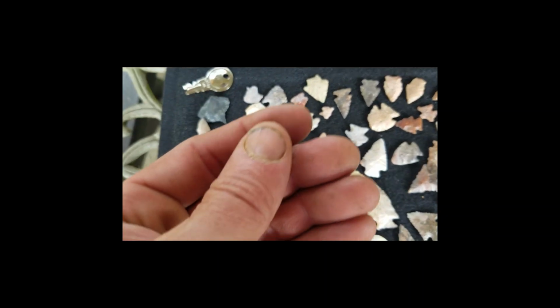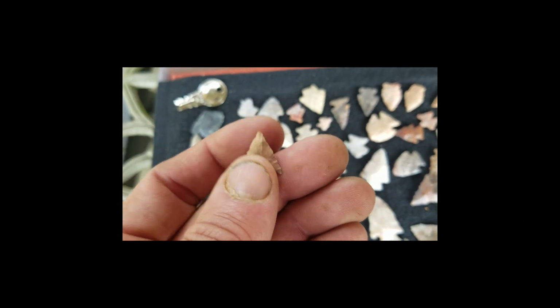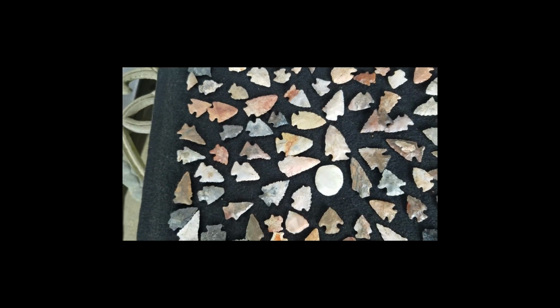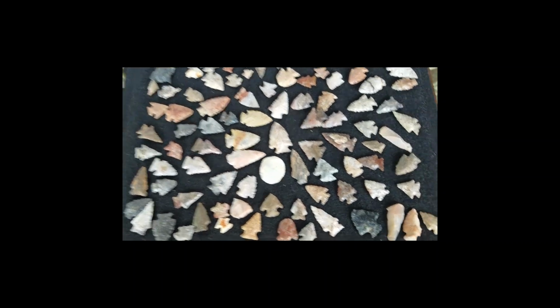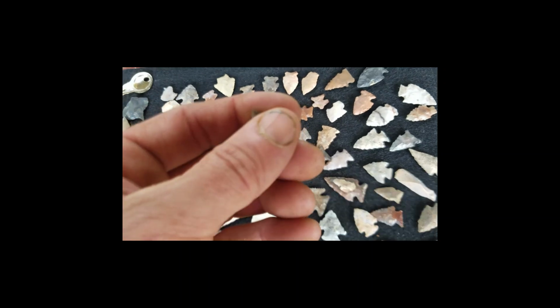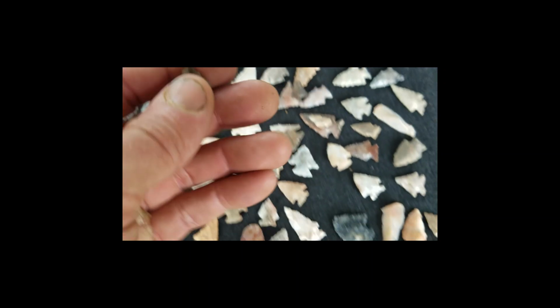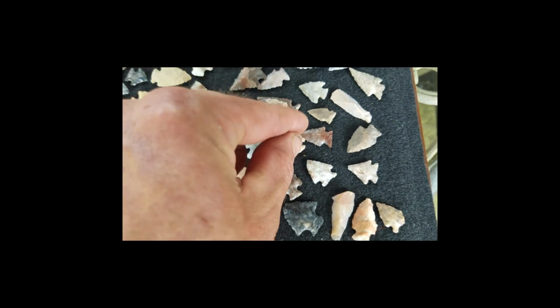They used heat treated chert too. Right there's a heat treated chert one. You see that? That's a bow and arrow projectile. All of these little ones are. Pretty interesting. I found this one on video in Washington County. They're all up and down the river, but they're hard to find.